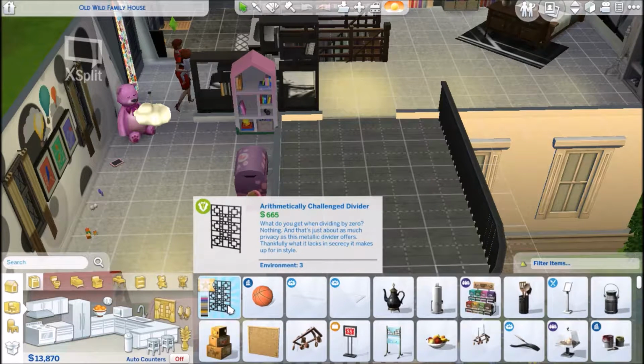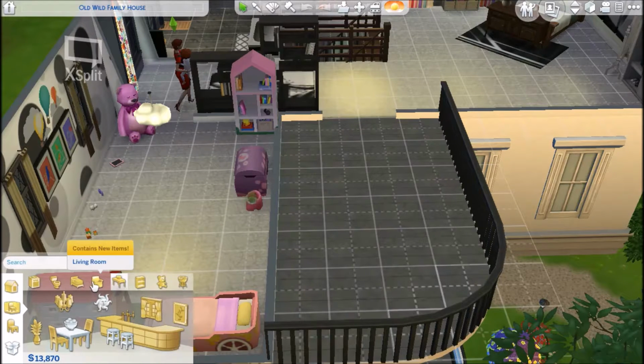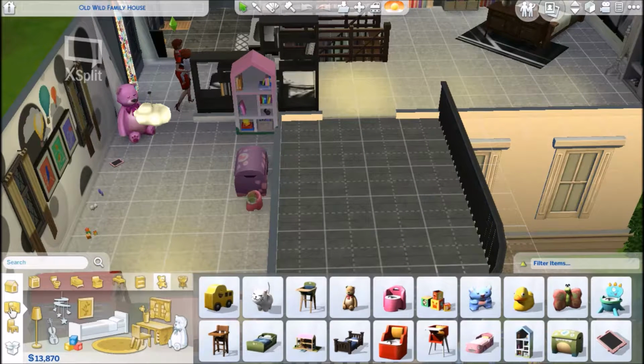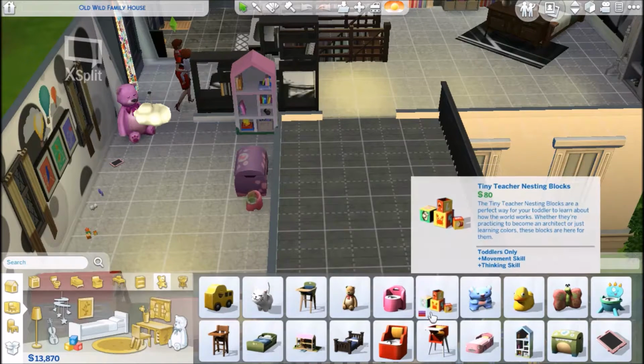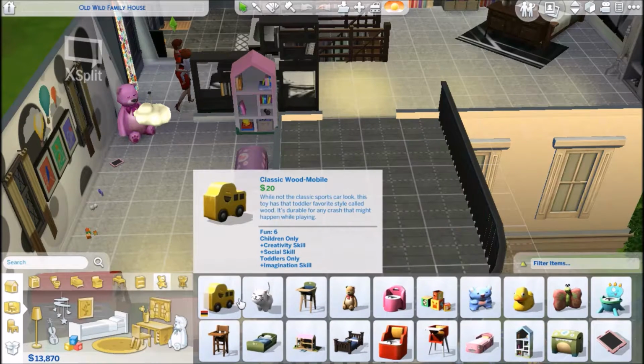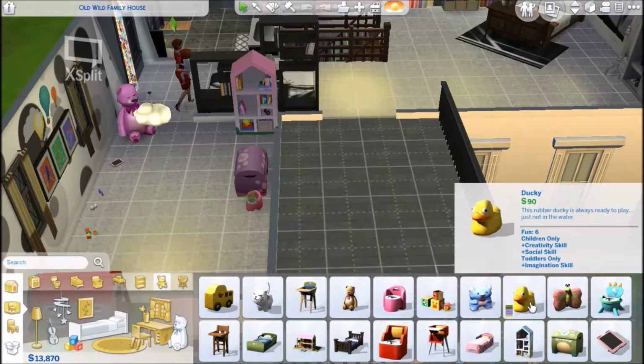Also, for those who don't know, Vintage Glamour. I do have the Vintage Glamour. I haven't, however, used much of it, if any of it. So that's why you see all this. If you go to objects by room, then go to the kids room, this little building blocks will show you all the different toddler stuff that was added. There aren't many, only toys here, high chair, potty, all these different things. They seem to be quite cheap.